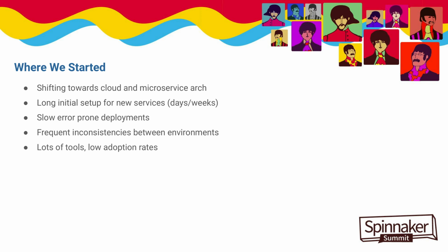The environments were super inconsistent. Like you had no idea what you really ran in your test environment was actually going to work, and a lot of times it didn't. And we had tons of tools, but low adoption rates. Like we had plenty of APM tools, but one guy was using it for managing 60 applications that he managed for developers. We wanted to get a lot more people in there other than our single person.